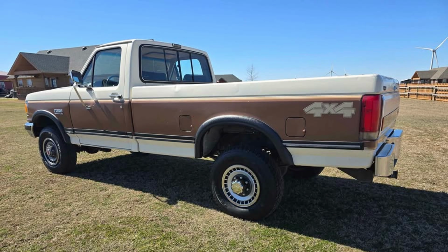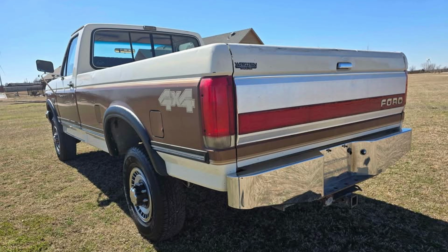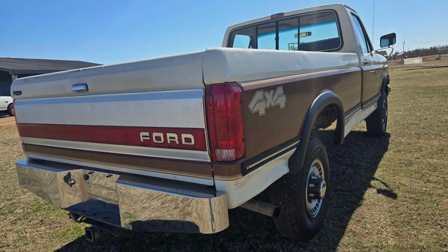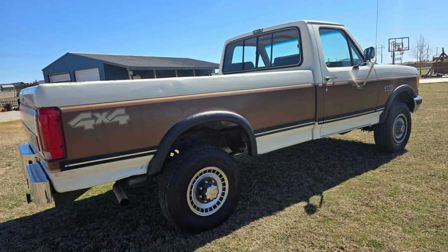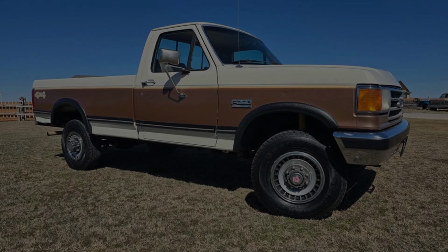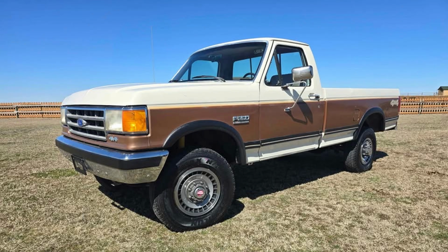The body is solid overall, with minor rust under the rear flares and cab corners, while the rockers and front fenders remain in good shape. Not a restored truck, but also not in need of one, it only requires minor fixes typical for a 30-year-old vehicle. Most of the truck remains original, aside from a reupholstered seat and a few small updates.